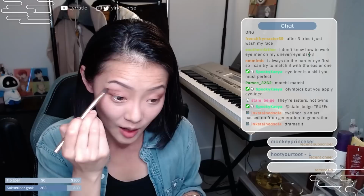Yes! The whole concept of having a harder eye and an easier eye is so interesting to me also. The fact that it's just a common thing, like everyone has a harder eye and an easier eye. One eye cooperates and the other eye hates you. This is just law. This is makeup law.